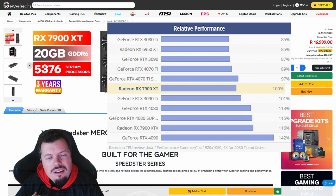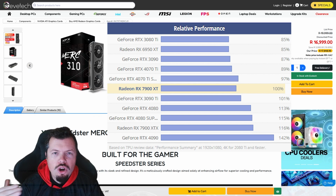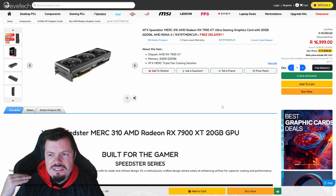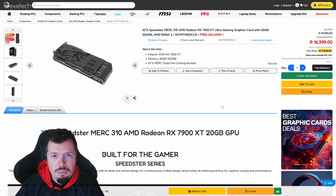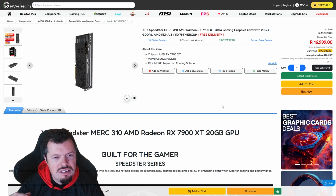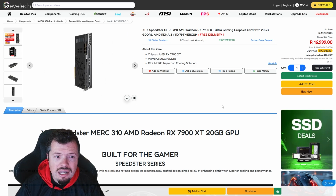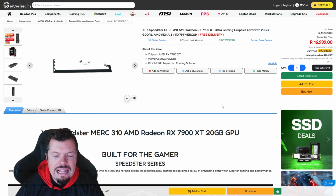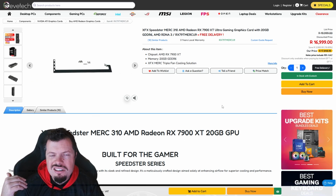Are you well? Very rudimentary, no RGB or anything like that, but they're solid, they work. I've put these in tons of builds, especially the Merc 300 series. And they're owned by AMD, so these are like OEM Plus cards. They're like Founders Plus editions, and they just work. And the price versus performance is just unreal.